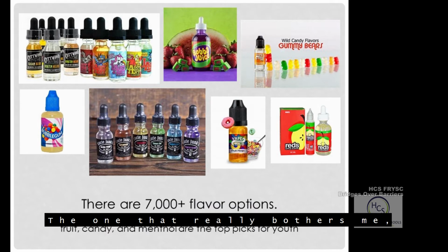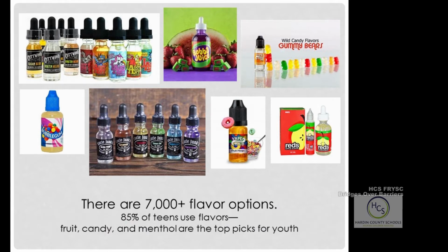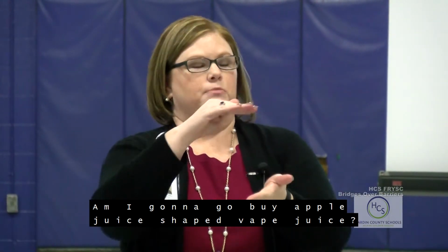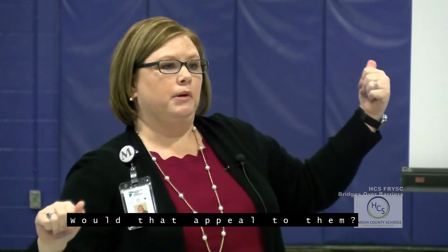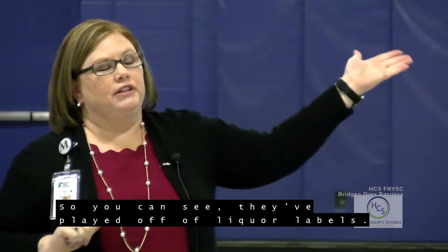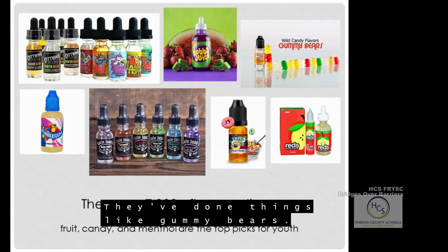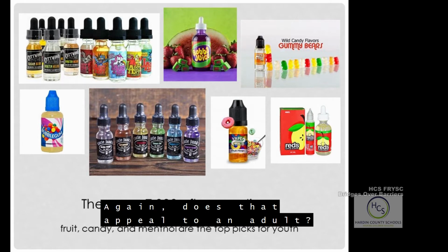The one that really bothers me is the one that comes in a juice box. Am I going to go buy apple juice shaped vape juice? No. But would my 14-year-old kid, would that appeal to them? Absolutely. So you can see they've played off of liquor labels. They've done things like gummy bears. Everybody usually likes the unicorn barf. Again, does that appeal to an adult?